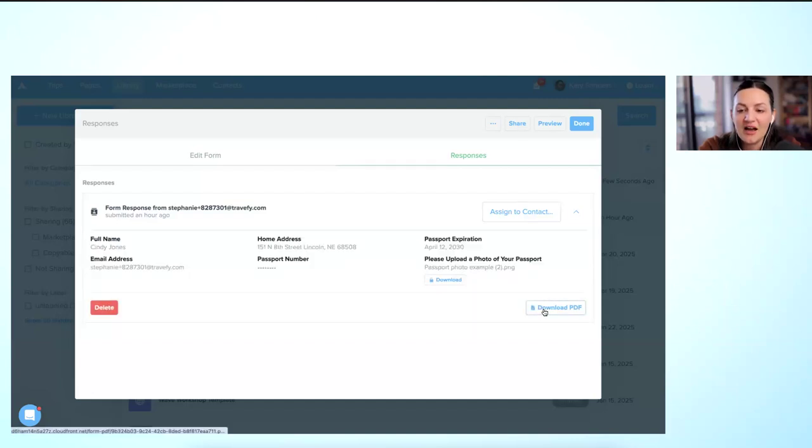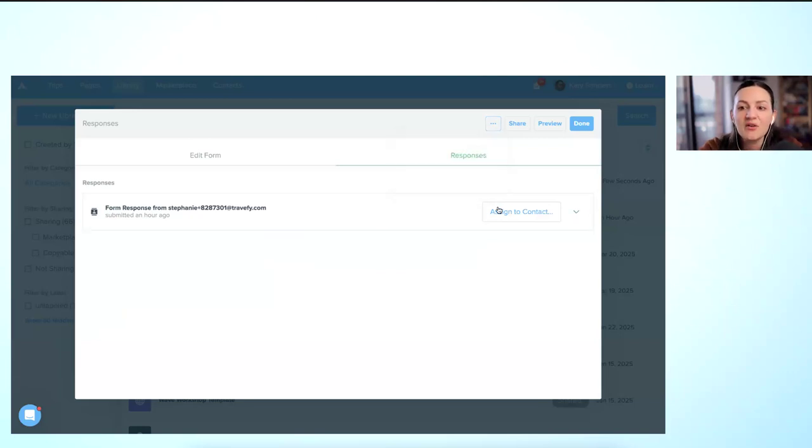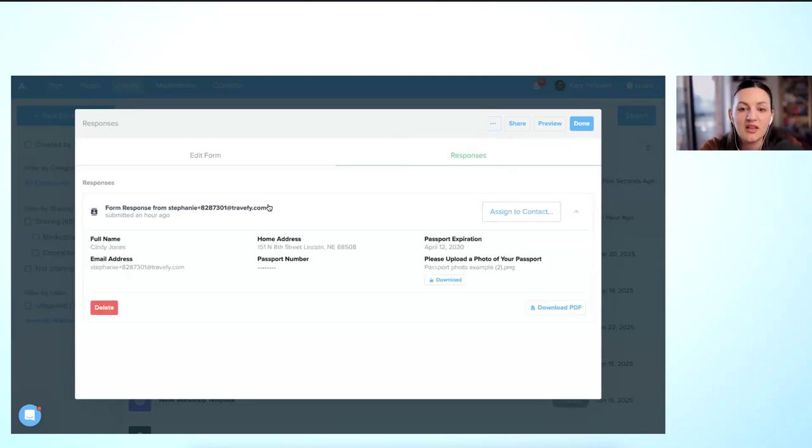I can download a PDF. If you did have multiple responses, you can export a spreadsheet of all of them. You can do that as well. But notice how it says assigned to contact. So this person is not in my contact system, or it's not in my CRM right now.